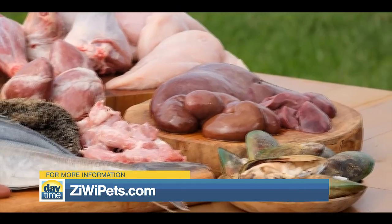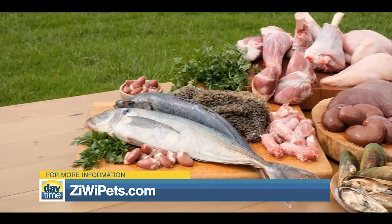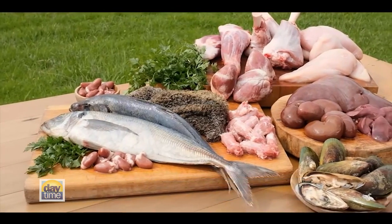So let's talk about what makes this different besides the convenience. Besides the convenience and the air drying process, New Zealand is this beautiful island country in the South Pacific, and the people there deeply respect the lands and the oceans and the animals, and therefore Ziwi only partners with farmers and fishermen that practice ethical and sustainable standards. For example, grass feeding, grass finishing. There are no antibiotics, no fillers, no hormones in this food, so you can feel really good about feeding it to your pet.